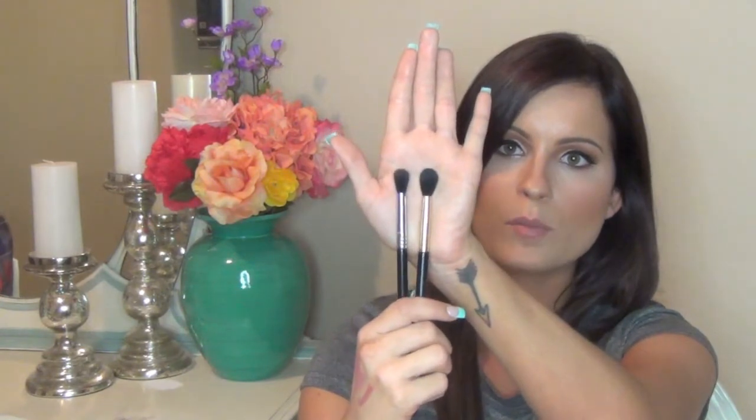So it's very similar to the F40 you can see here, but it is a little bit smaller, a little bit more precise, and for colors that I want to get directly into that crease, it works perfectly. It is a little more precise than the E40, and that's why I like it.